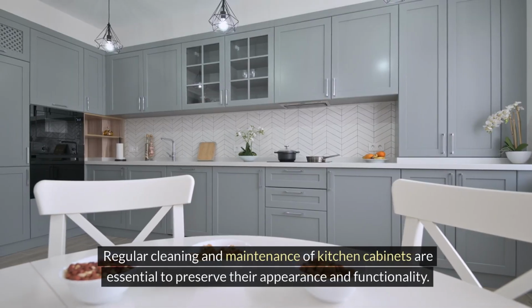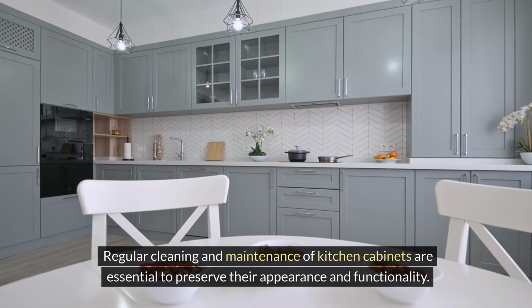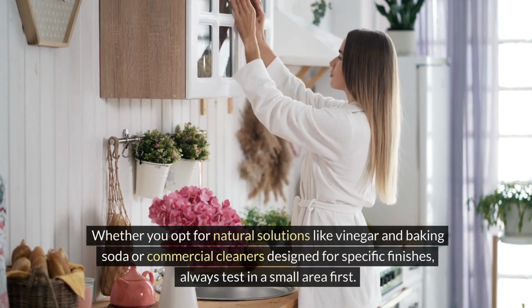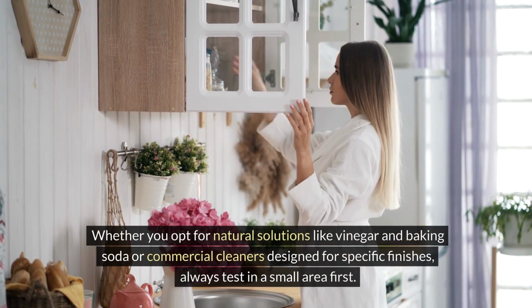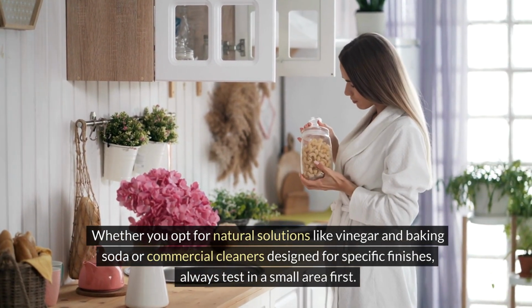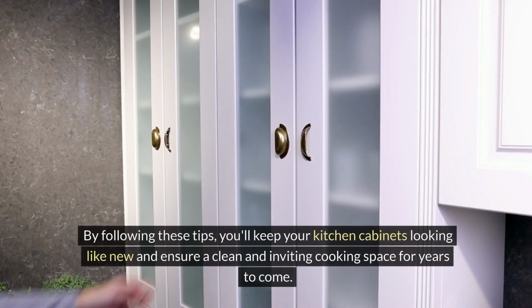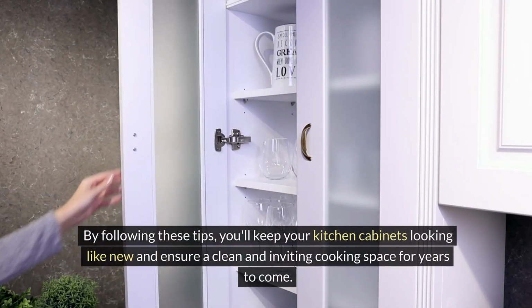Regular cleaning and maintenance of kitchen cabinets are essential to preserve their appearance and functionality. Whether you opt for natural solutions like vinegar and baking soda or commercial cleaners designed for specific finishes, always test in a small area first. By following these tips, you'll keep your kitchen cabinets looking like new and ensure a clean and inviting cooking space for years to come.